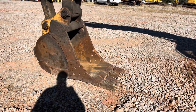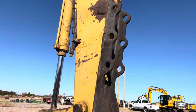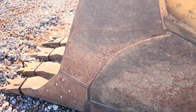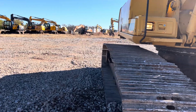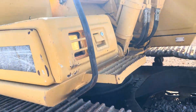The bucket does have 4 teeth on it. If you're interested, we do have both new and used buckets at this time that you can change out. All right, we're going to climb up here, check out the motor, and we'll look at the undercarriage, the access panels, and we'll end up in the operator station.